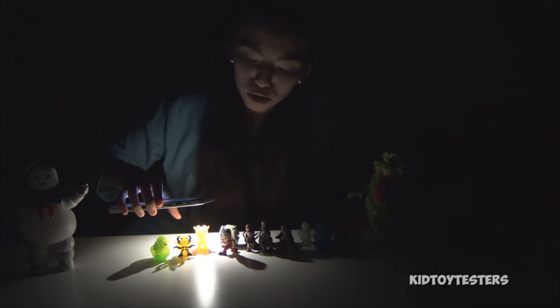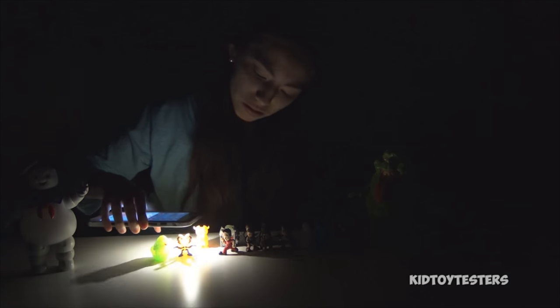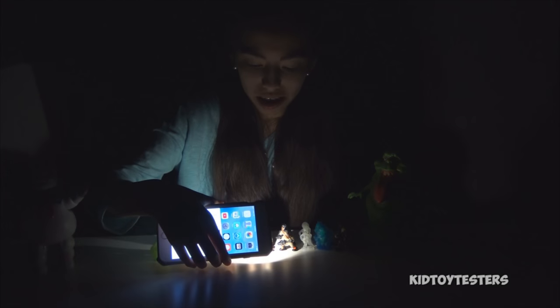Alright, so right now I am charging them up so they can glow and be magical. Alright. I wonder who will look the creepiest when they start glowing. So they're not glowing bright enough for us to see, so we're gonna switch to night vision. Oh my gosh, Slimer looks really freaky in night vision.